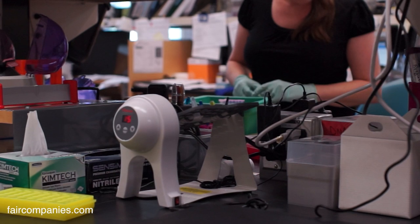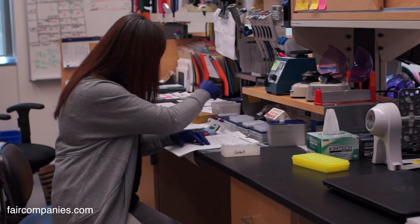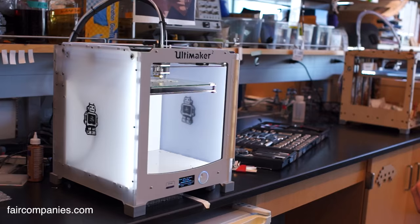DNA sequencing has gotten so cheap and so efficient. What we're limited now in is how many samples we can process. So this is one of Chris's efforts into trying to figure out ways to do things in a more automated, high-throughput manner.